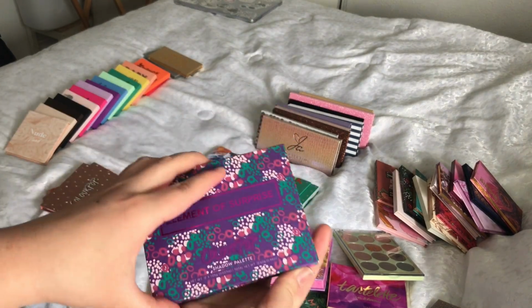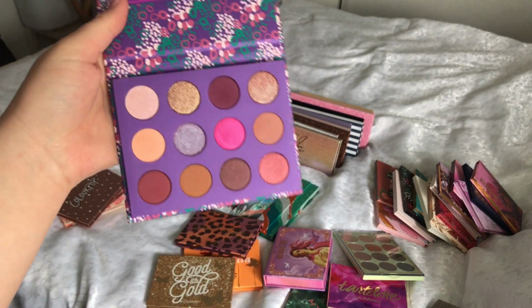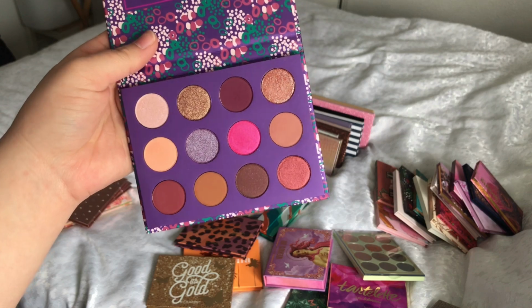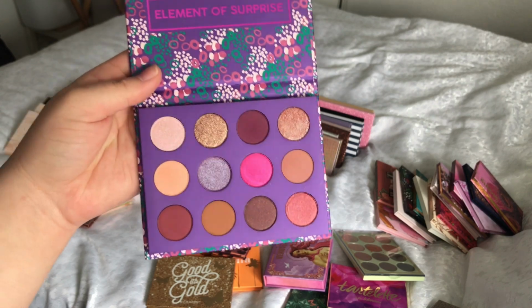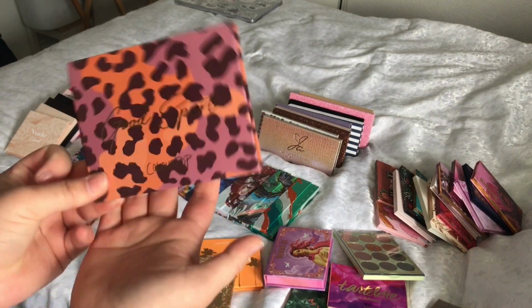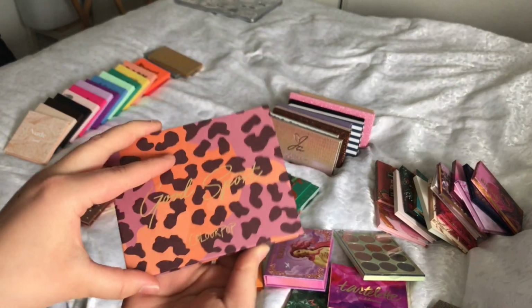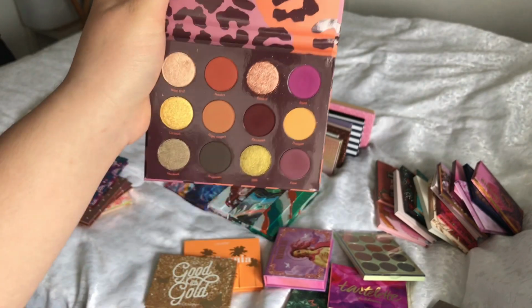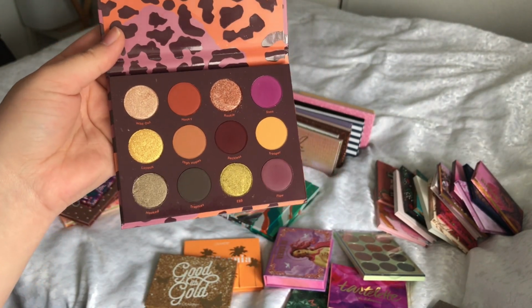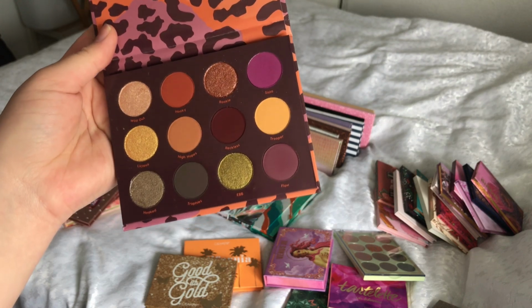Next we have Element Surprise. I decluttered this, but I added it back because I was like, I want it back. But yeah, it's purples and pinks and neutrals, and yeah, that's it. I don't know. There's not much to say about that. A lot of people like this one because it's so unique and different, but I honestly don't reach for it, and I didn't like the look I did with it. Again, that could be just a me thing, but I don't know. I like it and I don't like it.